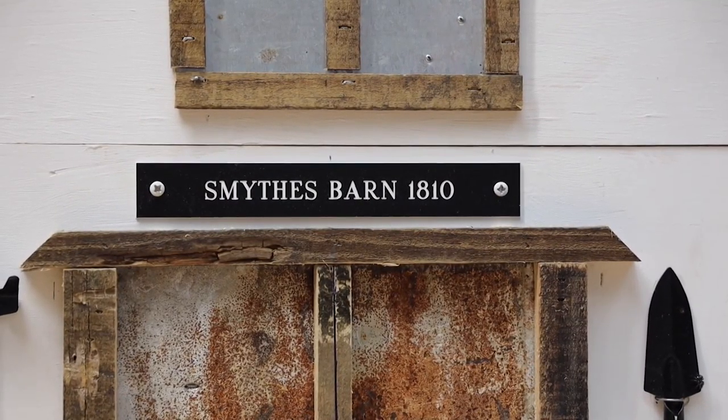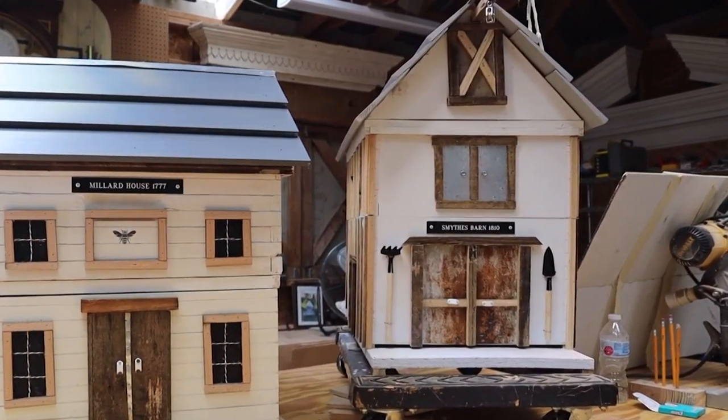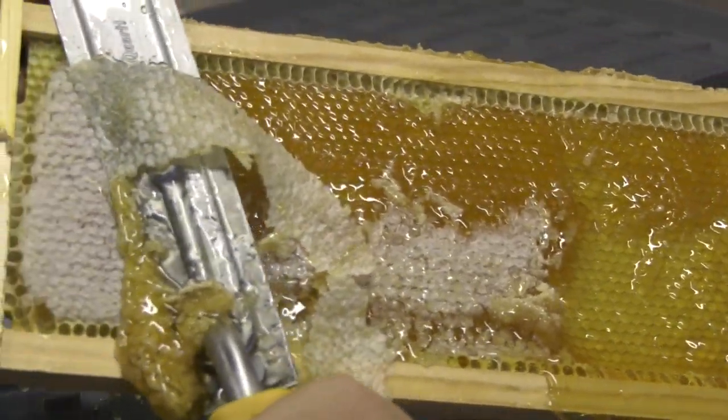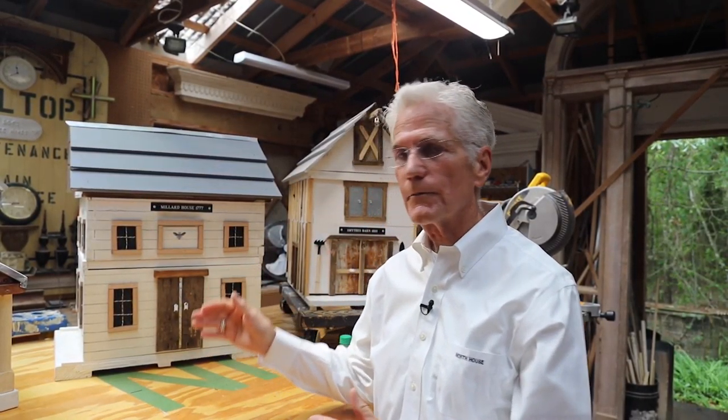And then Smythe's Barn, which was on another trip that we took, about 1810. These bees made, I don't know, maybe 25 gallons of the best honey in the world last year. So they're just a regular beehive. They've just been kind of fluffed up and dressed up to make it look cuter when you're in the backyard.